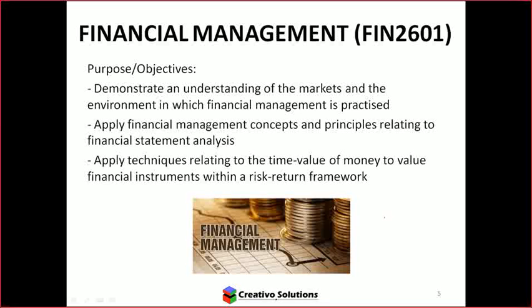The main focus in this particular module is obviously giving you the tools, the basics, that you'll then use later if you do third year finance, which is the 3701 and 3702 modules. As I said, both of those modules at a third year level use the same textbook. When looking at financial management, we're focusing on the concepts and the principles.